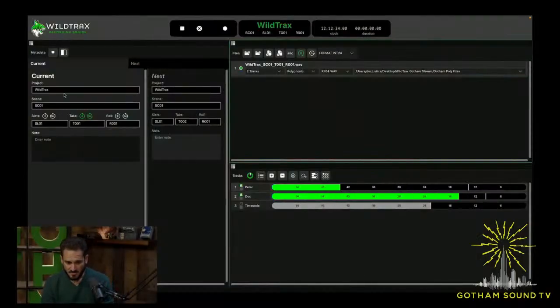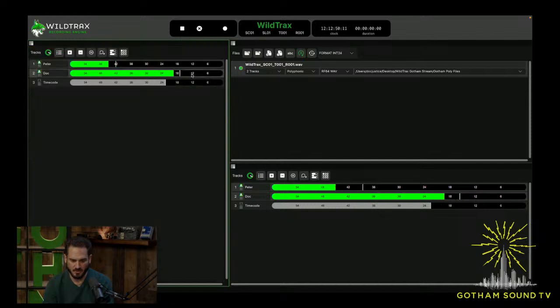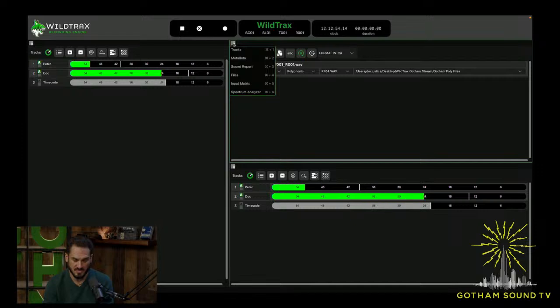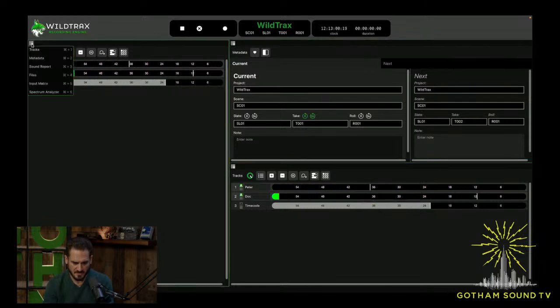All right. So this button here, this is the panel selector, and you'll see it is in every different panel. By clicking that, you can choose which window goes in each panel. So if I wanted all of my tracks in this panel, and you can see you can have multiple panels be identical, so you can move things around as needed. But let me go to my input matrix.